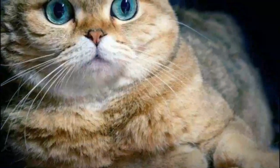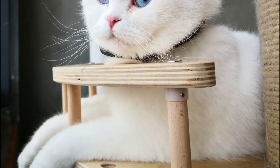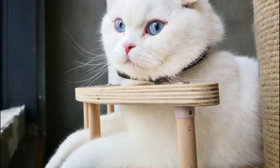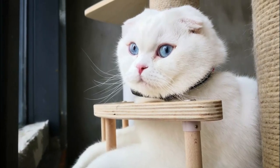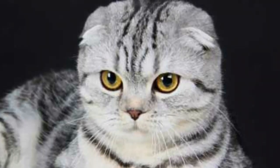If you have kids in your home and you are worried about their safety, these little cute creatures are more like angels due to their sweet nature. Your kids are completely safe because it doesn't harm anyone. This breed originated from Scotland and they are commonly known as descendants of British Shorthair.